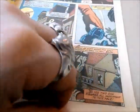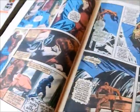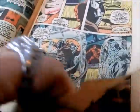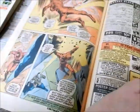Natasha's calling Matt because they still get that thing going on. He flies out to see her in Switzerland, and then things pick up right where they used to be. All right, you go, Daredevil. Got a great splash page there. Robert Bell ad.